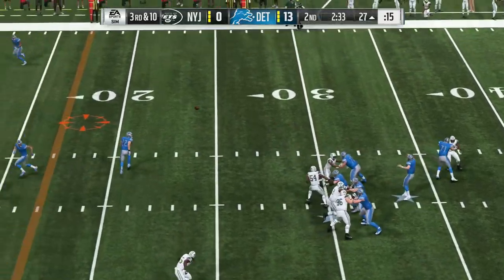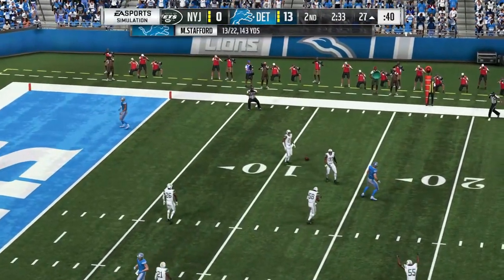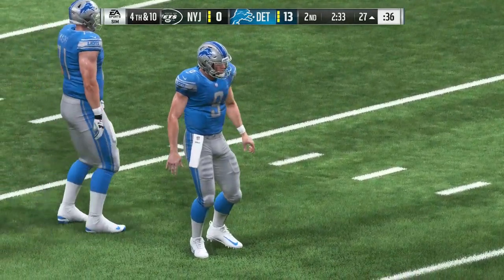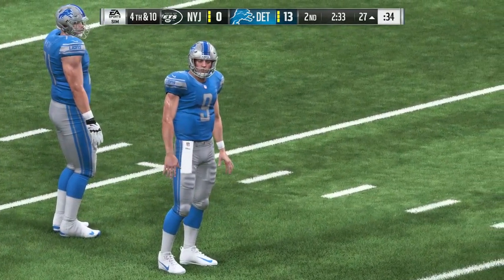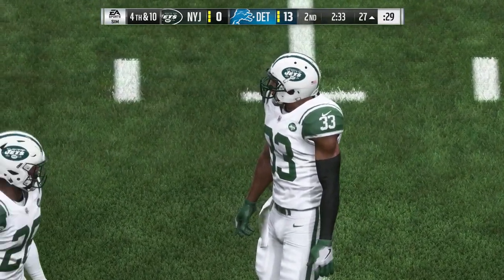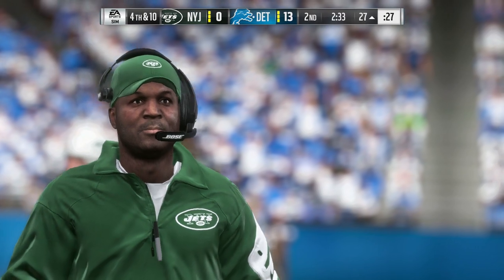To the air again, Stafford. And that's incomplete. Well, too much oomph, too much mustard there on that pass. Yeah, really turned it loose, didn't he? Really cut loose with that one. Sharp, strong. Didn't lead to a completion, though. Made it very difficult.